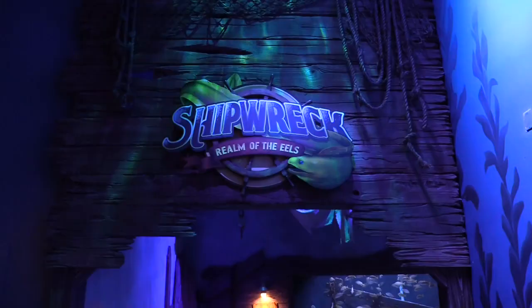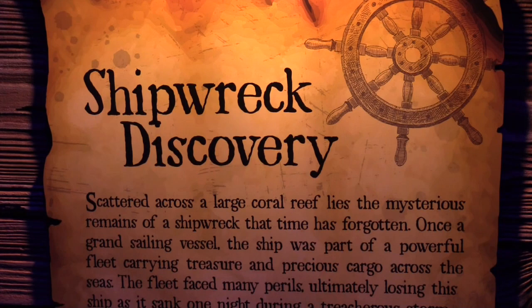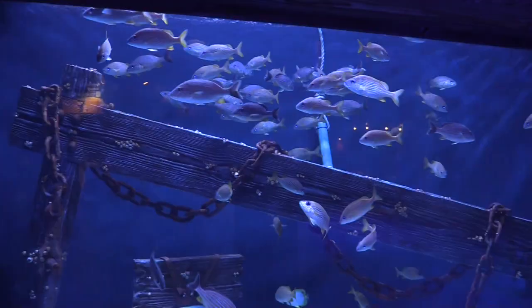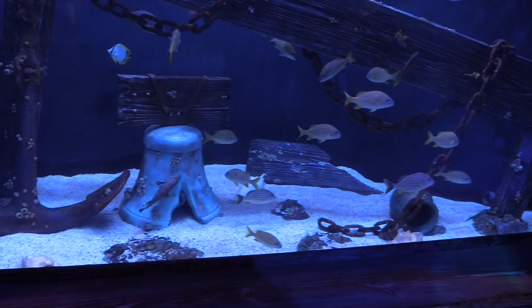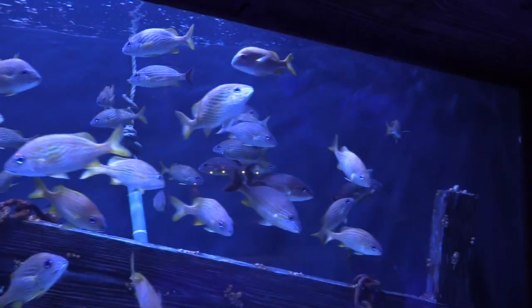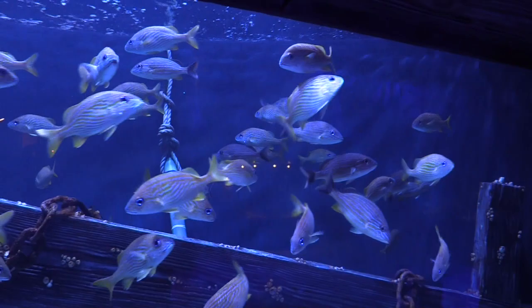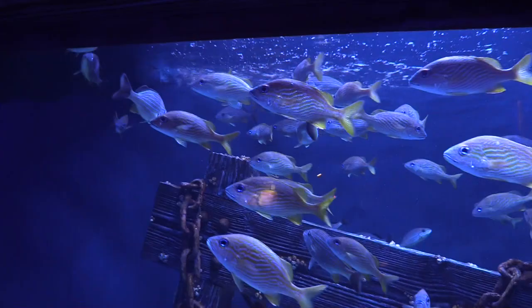All right, shipwreck, realm of the eels. Now, this is really cool looking. Shipwreck discovery. Pause to read if you choose to do so. So there'll be barnacles. Just the fish we'll see here. Just spotted a moray eel with his head sticking out, right inside of the hole in the bell. That fish looked like he was swimming backwards, only because of the current pushing him back.